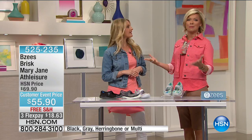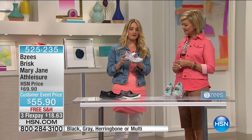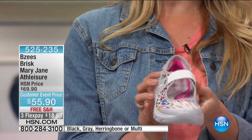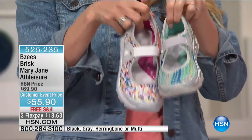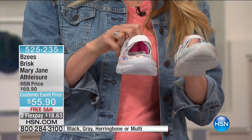with a classic favorite, Mary Jane. It doesn't get more classic than the Mary Jane, and we have brought you these beautiful, stylish colors in our geometric, kind of digitized print here in the multicolor. And we also have this gorgeous turquoise. You cannot go wrong with these beautiful colors and the detail that's highlighted on these.